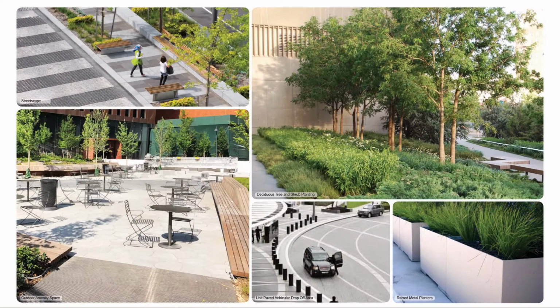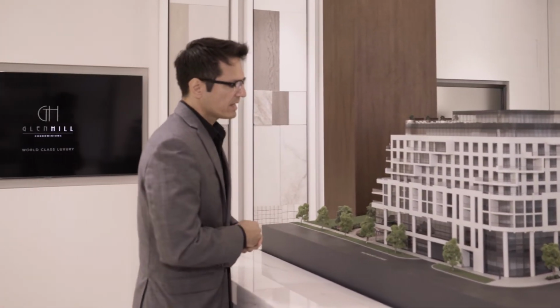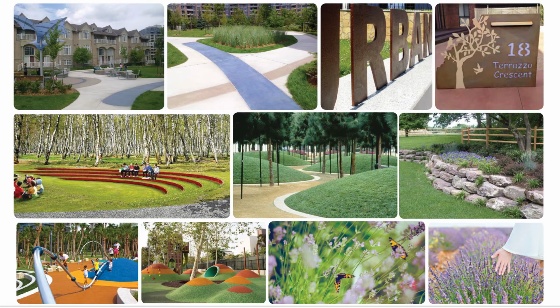Along Bathurst Street, we have enhanced brand new planting and paving. That's incorporating site furnishings. It's incorporating a much bigger tree canopy and really safe and inviting streetscape. On Hillmount, we have the entrance into the building on the lower level. It features new tree planting, softscape, and the ability to really engage the neighborhood street.